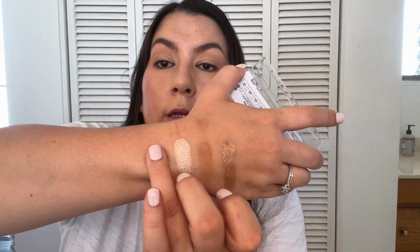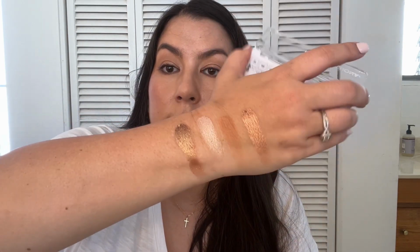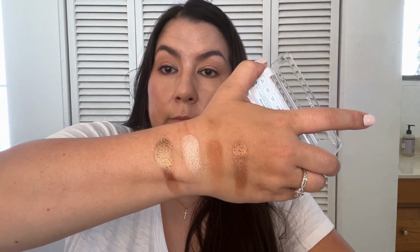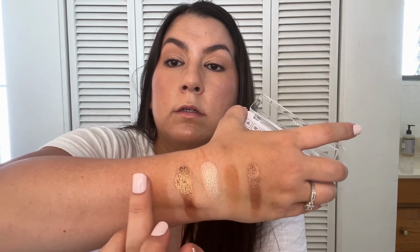Okay, we're gonna do this bronzy shade. Oh, I love that. That's like an antique bronze, so not too warm. Love that. And lastly, this darker matte brown.